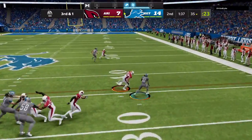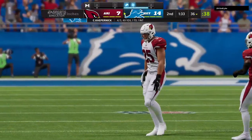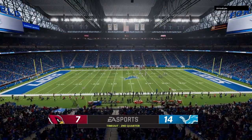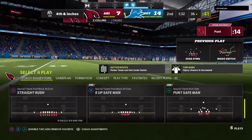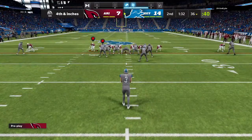Kaepernick wants to throw on 3rd and 1. He'll get this off to Swift, and he will be very close to a 1st down, but I see the closed fist of the referee, and that means 4th down. Now a timeout called for by the defense as they'll head to the sideline and talk over what to do next.